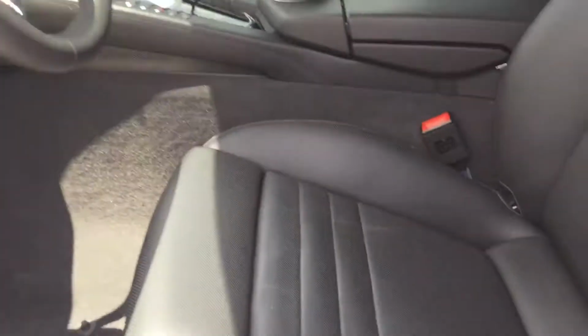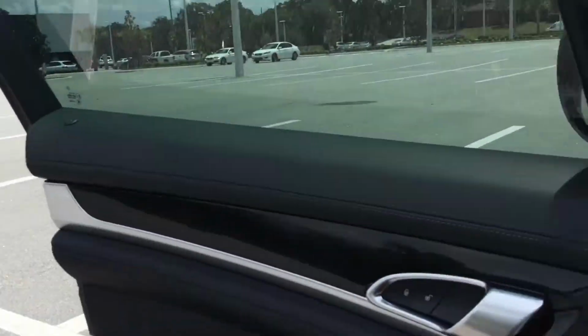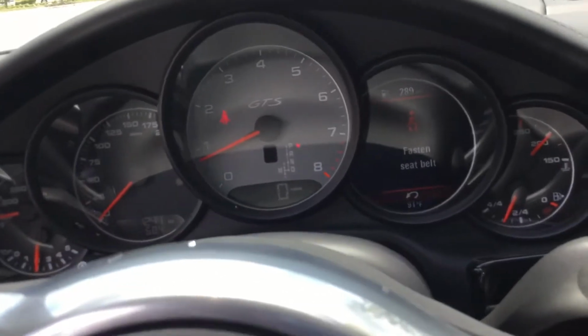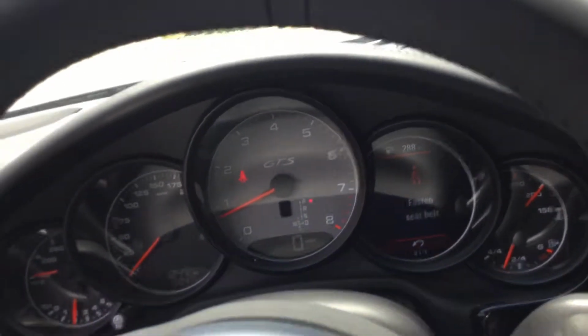You do have the 18-way seats up front with the memory package. So with this, you can store 2 different seating options for the driver's seat, and then store your key, so that all you have to do is hit the unlock button with your key, and then it will automatically go back to your last settings.